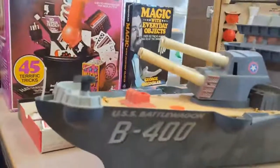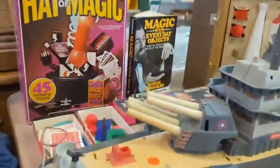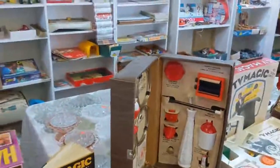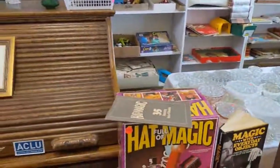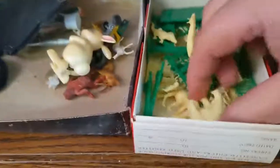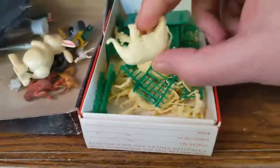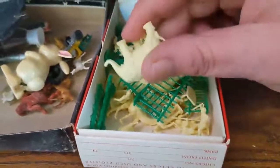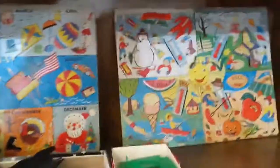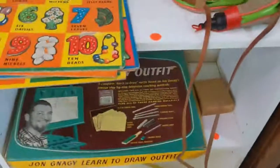Check this buddy out. This thing's cool. These are Marx. This is from the Marx Zoo set. Each one of those animals goes for roughly $5 to $10. I didn't see any comps for the set, so that'll be something I'm going after. Figure I should get about $40 for all that.